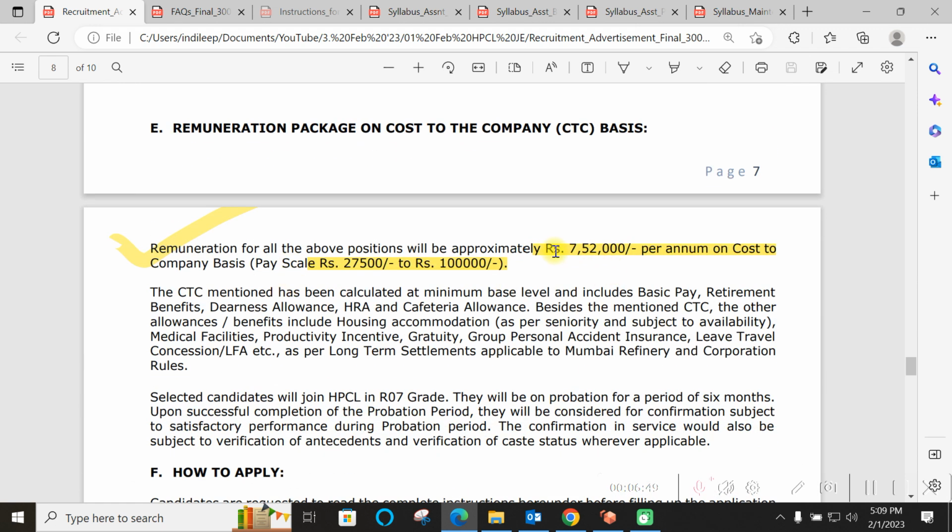And this is one important thing that your salary package will be 7.52 LPA per annum. So this is a very good cost to company at the initial post of technician or diploma candidate. So your pay scale will be this. There will be various benefits. So salary is very good here.